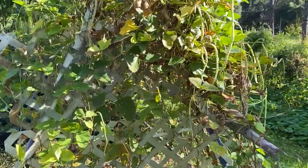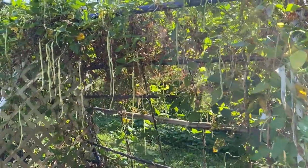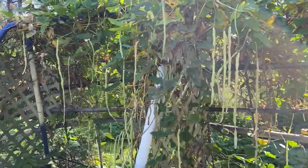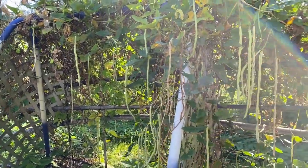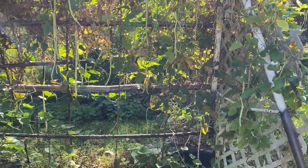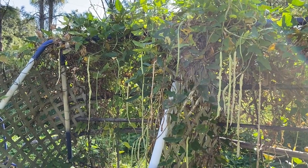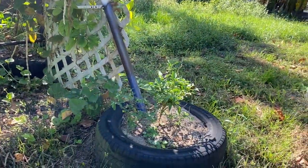The Asian yardlong green beans are getting towards the end of their lifespan, but they're still producing. So today I'm going to harvest as much as I can. And we're just going to wait until they pretty much almost die out. They automatically start to die back on their own, but we're just going to go ahead and get as much of a harvest as we can out of them.